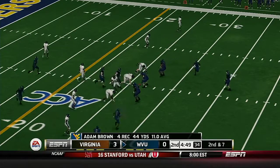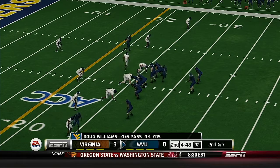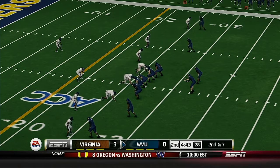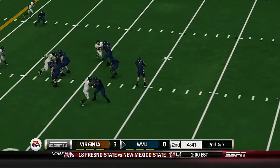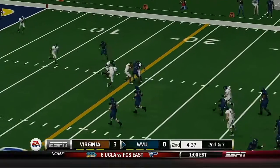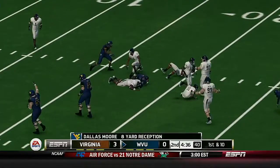This junior wide receiver had absolutely no room to run after the catch. Good play by the defense. Got a man. Watch out here. He's tackled at the 18-yard line.